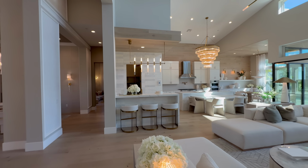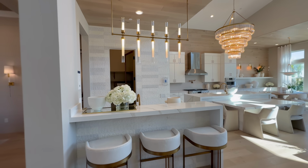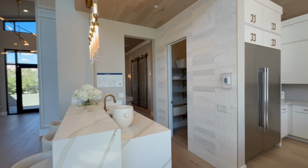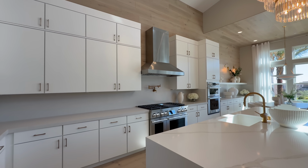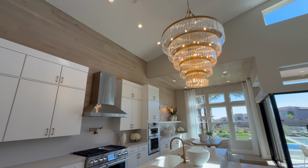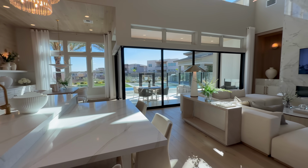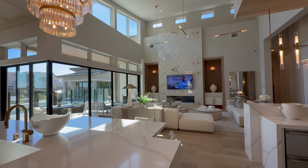Okay, so straight ahead, you do have an upgrade right here. This is a bar area, of course, right there next to your pantry. So you see where you can entertain your guests, have a great time, serve them some wine, some drinks, and I love it. Now, heading inside of the kitchen, look at the stacked cabinets, the stainless steel vent hood, and look at the white oak accent wall right there. Gorgeous, massive chandelier right above your island. And then you see the extension on this side as well. So perfect for hosting and entertaining and having a fantastic time with your guests.